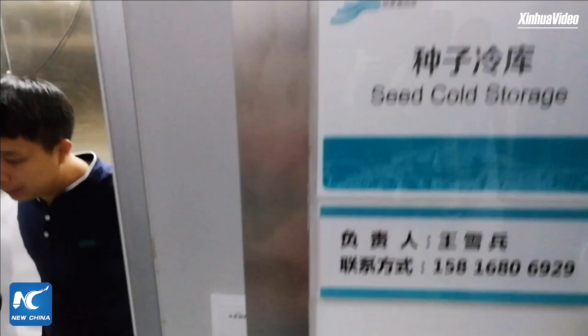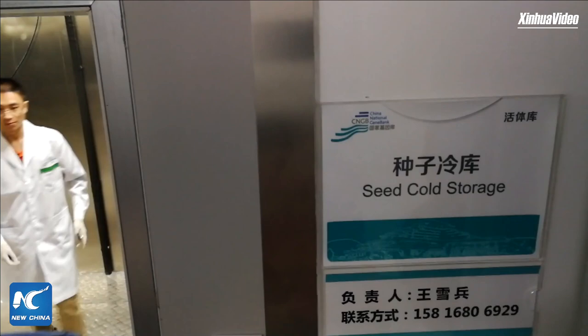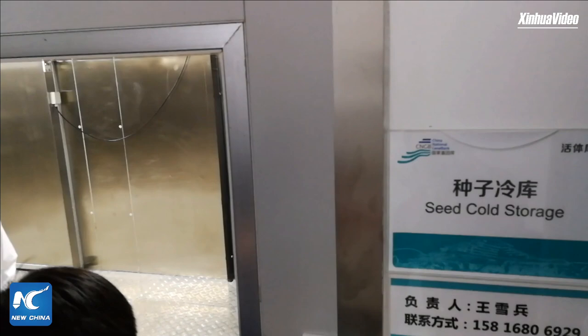So when we go out, my glasses turn misty. So you know how cold it is inside. Very cold. Very, very cold. Oh, freezing.